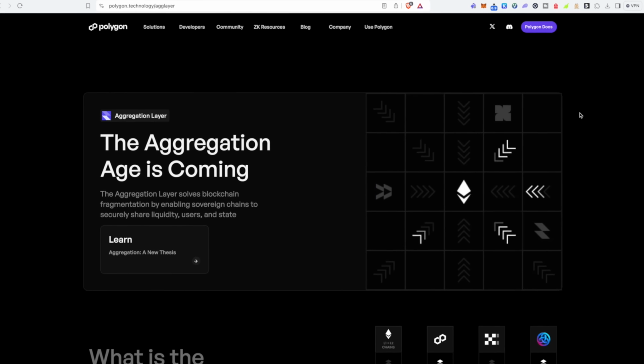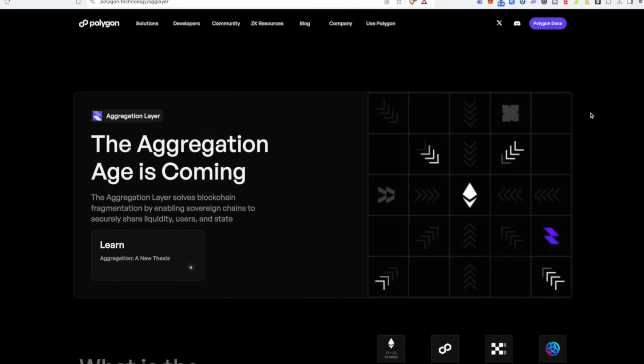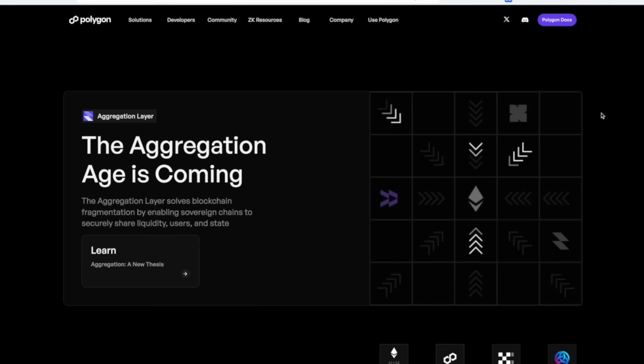However, I and many others believe that Polygon's AggLayer is going to be the first real solution to actually fix this problem. And the AggLayer is often misunderstood, even by people that have deep technical knowledge of the crypto space. The AggLayer, put really simply, enables various blockchains to connect together seamlessly, as if they were essentially all the same chain.